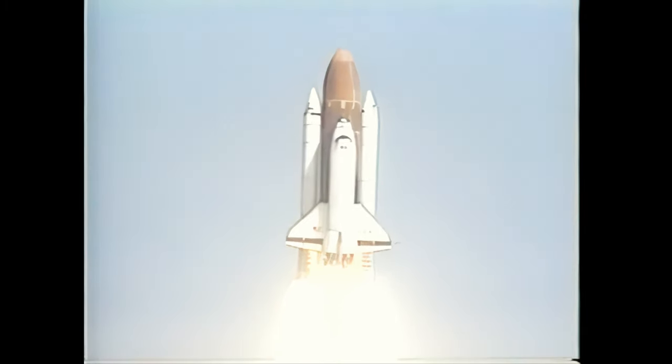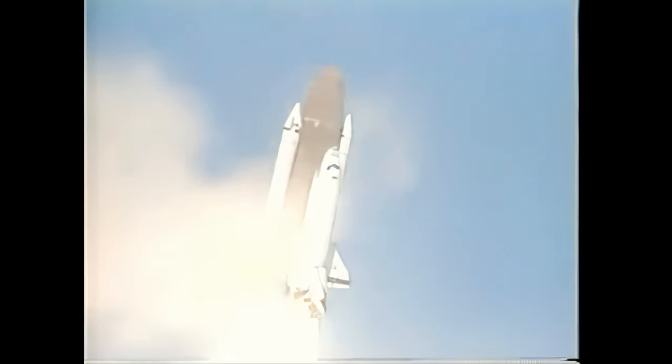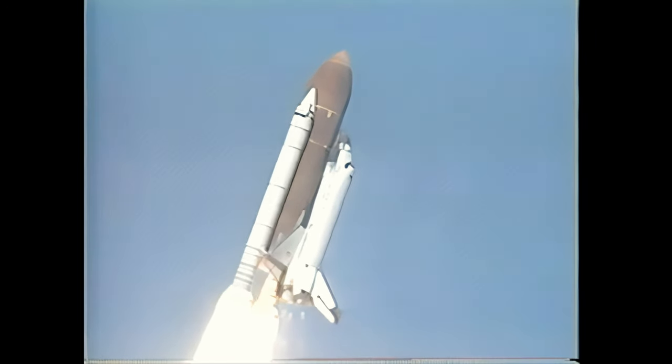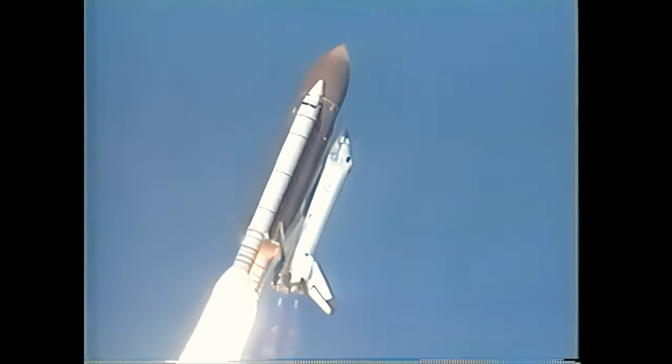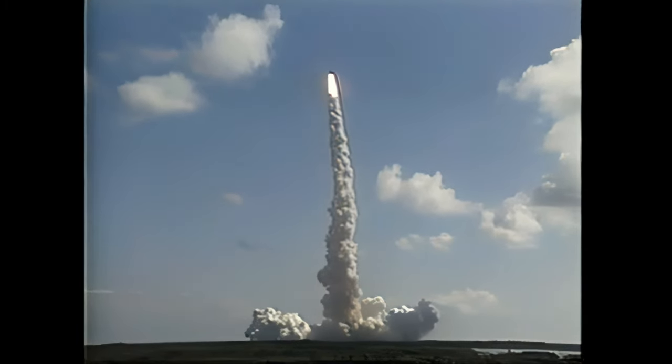Houston is now controlling. Houston, copy a roll program. Roger, roll, Columbia. Mission Control sees a good roll maneuver, placing Columbia on the proper heading. Three good engines at 100%.